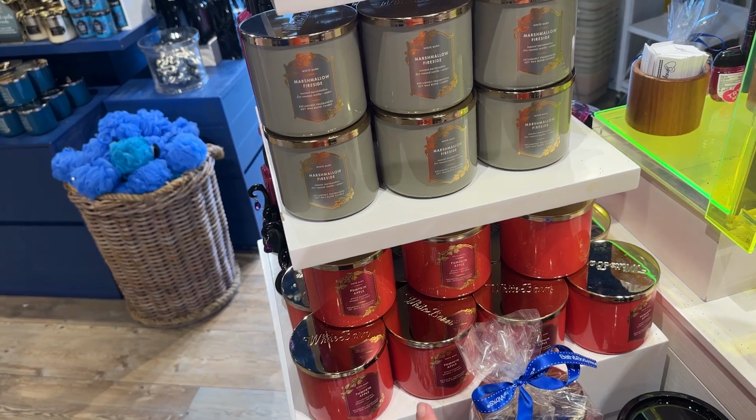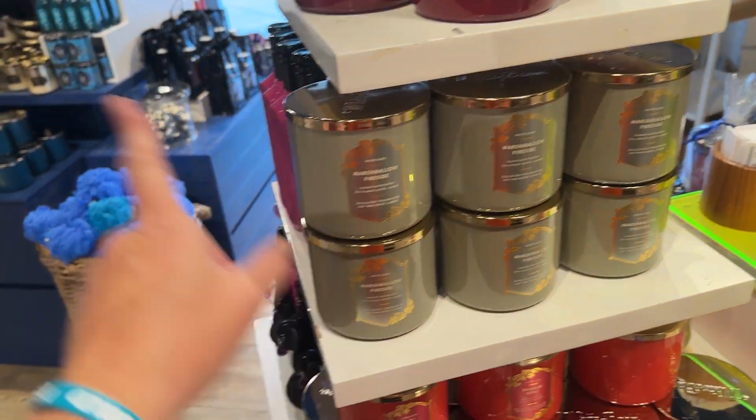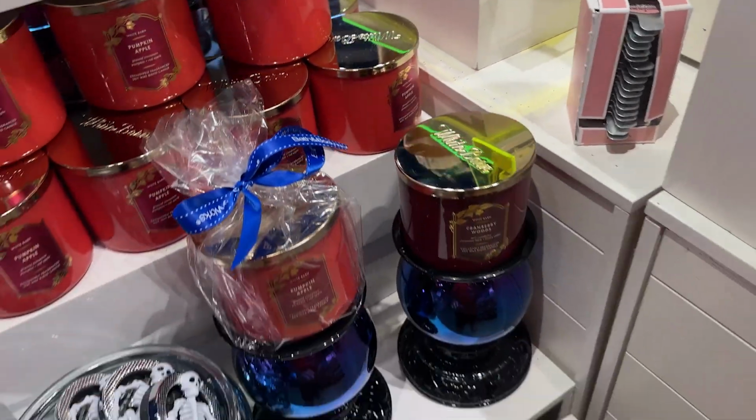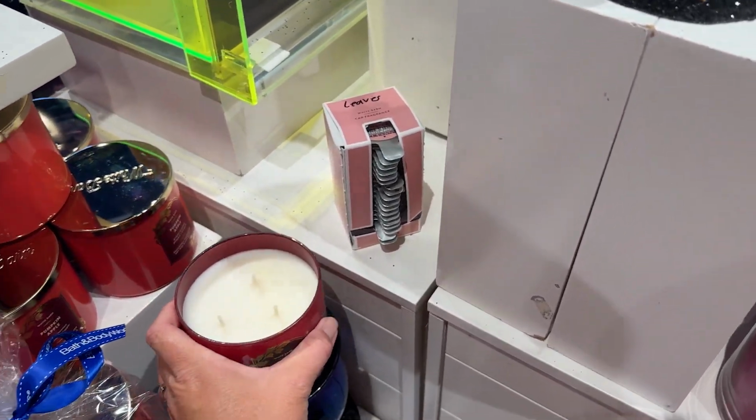I also got a collection of some of their fall things. Pumpkin apple, which we saw in the fall release. Cranberry woods and marshmallow fireside, which we just saw. But cranberry woods, let's give this a whiff. Oh, and there's one with a... That darker shade works really well on there. Tart cranberry, cinnamon bark, and forest cedar. This smells like heaven. It smells exactly like you want a fall wood walk to smell like.